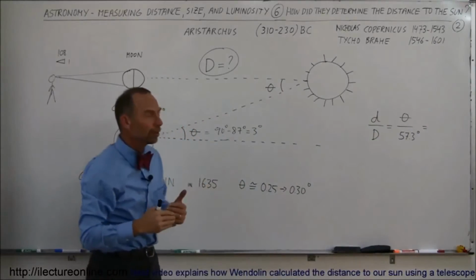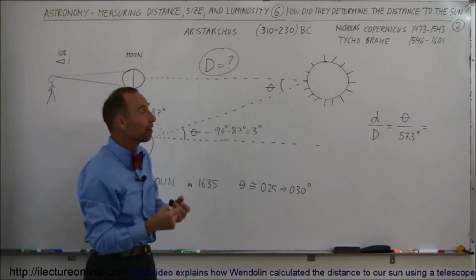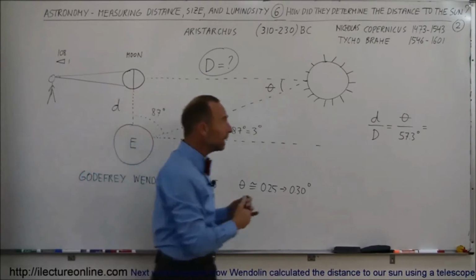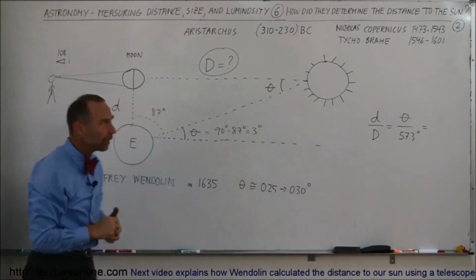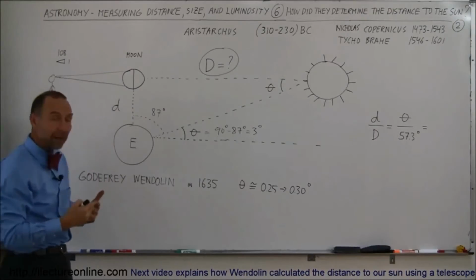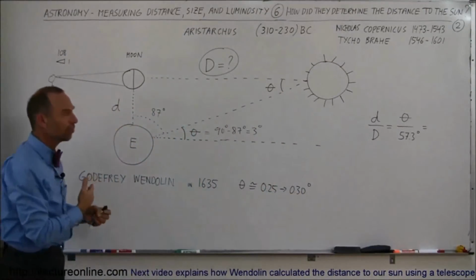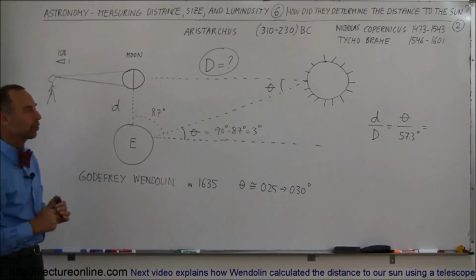And then Tycho Brahe, the Danish astronomer, who was just amazing in making not daily, but nightly measurements of where the locations of the planets were, from which Kepler was able to come up with his 3 laws. Tycho Brahe lived between 1546 and 1601. They also tried to make this very same measurement. And guess what? They came up with about the same results. So almost 2,000 years later, they tried this again, and again they had a ratio of about 1 in 20, thinking that the distance to the sun was about 20 times the distance to the moon. So they were off also by a factor of 20.